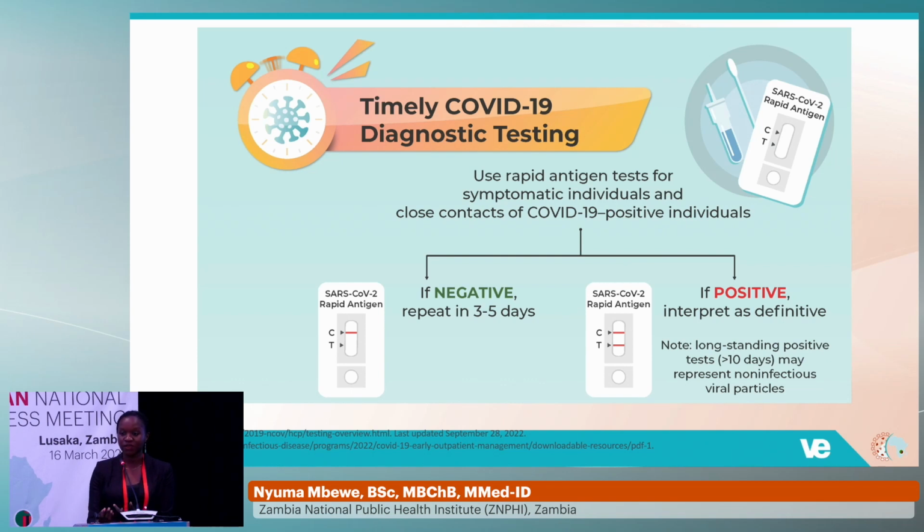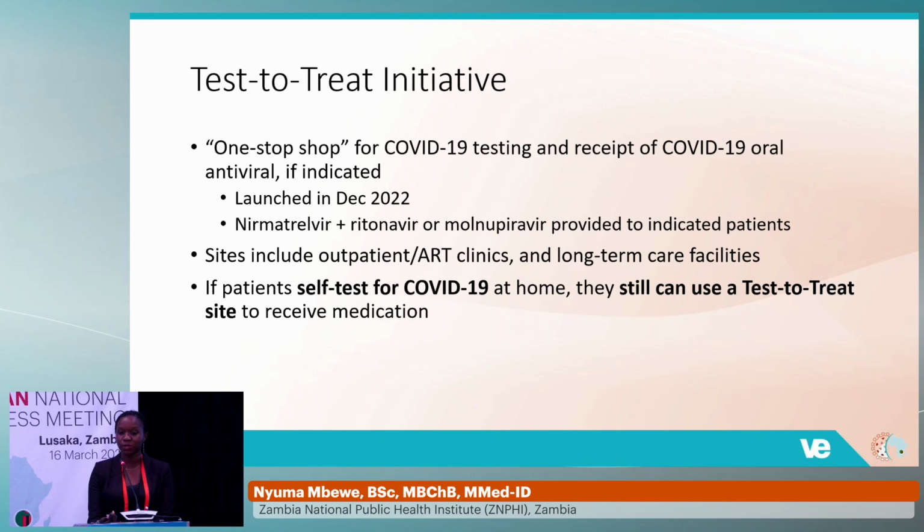I think as the COVID numbers have gone down, even our testing has become really lax. So when we look at the very high positivity rate in places like Copperbelt, it's particularly because the number of tests being done is few, and hence those few tests coming out positive are a lot. So just an encouragement that especially for inpatient medical wards, we need to be testing our patients more routinely so that we're also able to give them appropriate treatment.